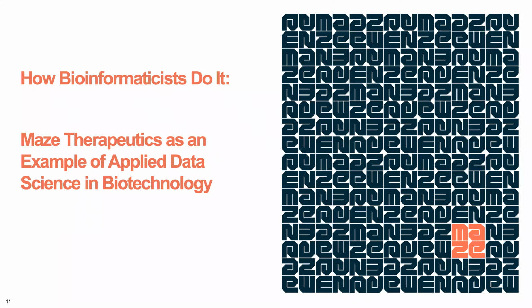Now that you understand how Maze was founded and what the centralized focus of this company is, I thought that I would unpack a little bit about how bioinformaticists really contribute substantially to this mission. So you can probably guess from that description of this heavily integrated network of experimental and data sources that are going to be comprehensively combined to generate insight, there's a lot of computational work to be done, and also just processing and organizational work that sits squarely on the shoulders of bioinformaticists.